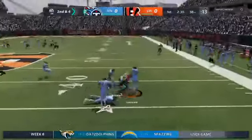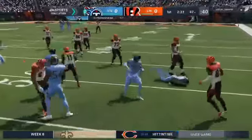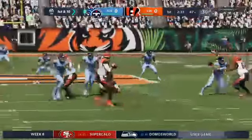Into double coverage, and it's intercepted. Picked off by Dane Cruikshank. And the return stops just a few yards shy of midfield. They'll spot the ball at the 47-yard line.